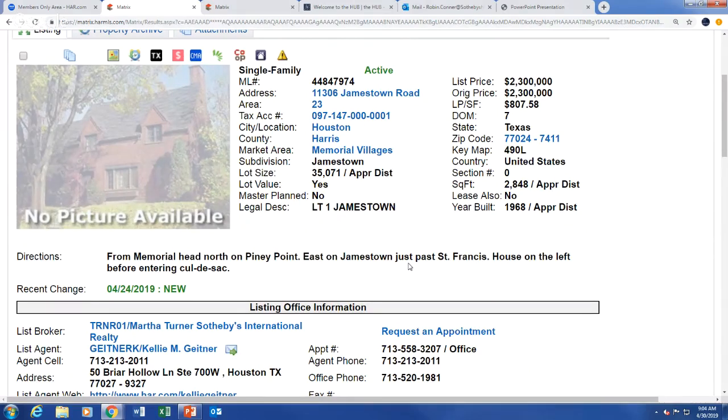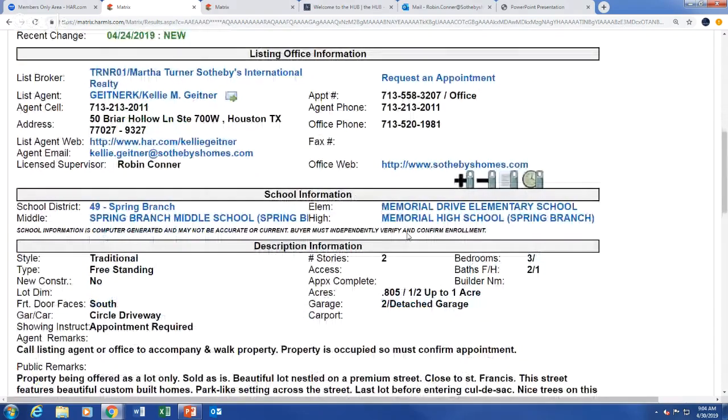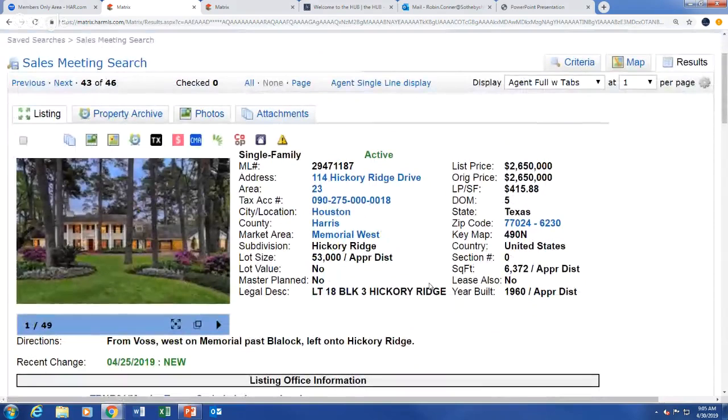11306 Jamestown for 2.3, I believe. This is a new lot, yes, so 35,000 square feet. Some pictures on it soon.